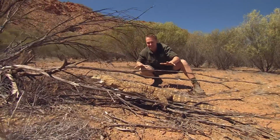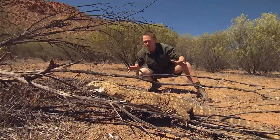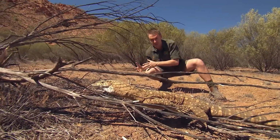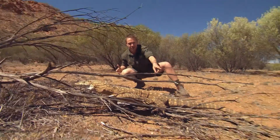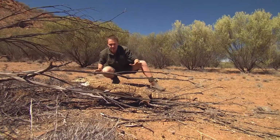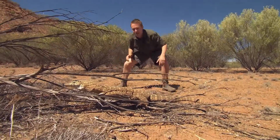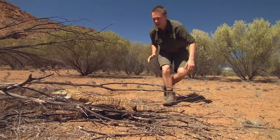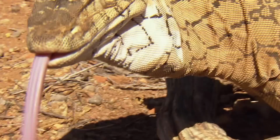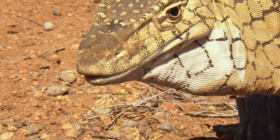Now, he looks like he's ready to run. He's there poised, and they are so quick. They don't have a lot of stamina, so if he takes off and I can keep up with him, look at that tail. If I can keep up with him, I'll be able to grab him, but hopefully I can just come in behind. You all right, mate? Come on, buddy. Oh, there we go. Yeah, that's it.